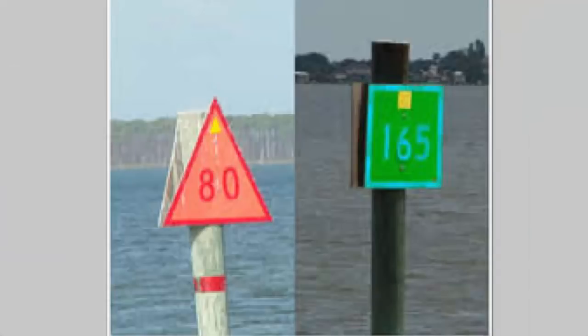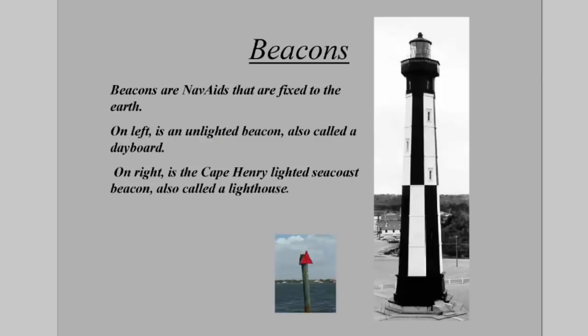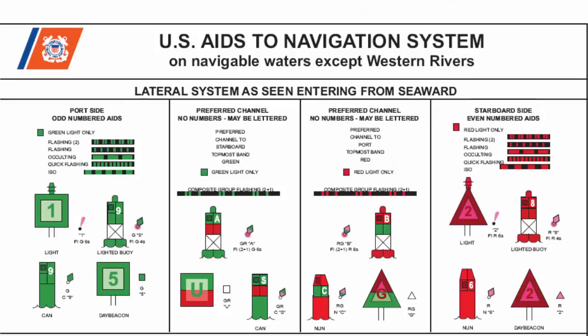Here are unlighted day boards. So there's a red, no light. There's a green with no light. And these two are beacons. I mentioned to you that the beacon is anything that's affixed to the earth. So both this pole and this Cape Henry light are both affixed to the earth, are both beacons. So let's look at some examples of these on a chart.